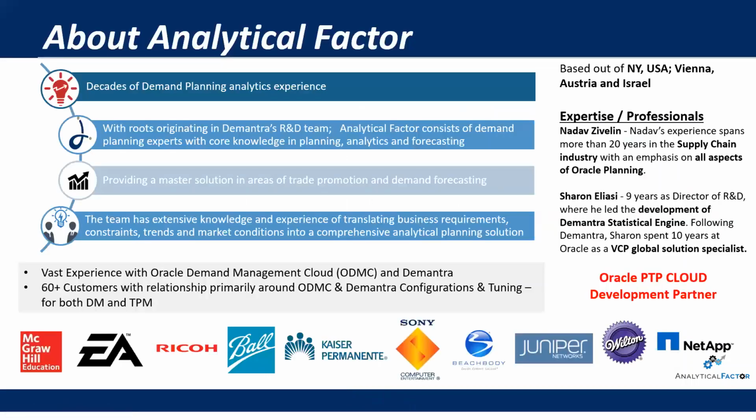So let's talk a little bit about Analytical Factors. Who are we? I think everyone on the phone knows us, so I won't spend too much time on it. We've been around for about a decade as an Oracle partner, a consulting firm highly focused on demand planning analytics. We have a few individuals, including myself, who are part of original Demantra, pre-Oracle acquisition, with roles in development, consulting, project management, and product management.